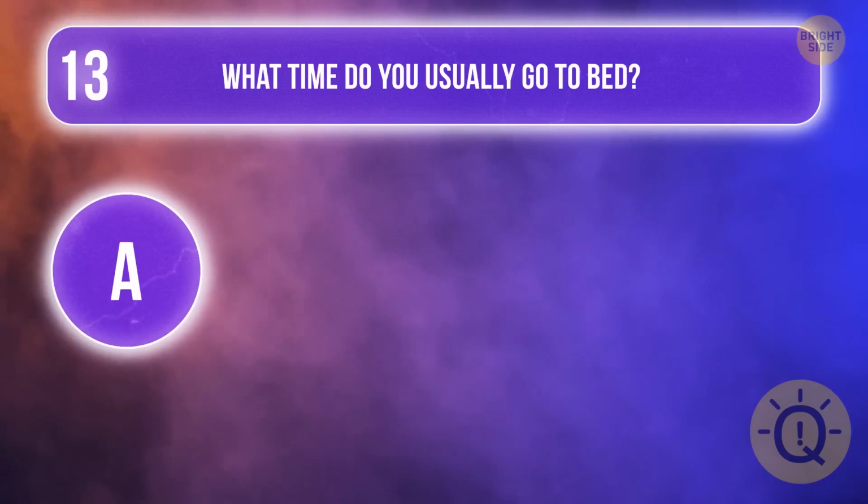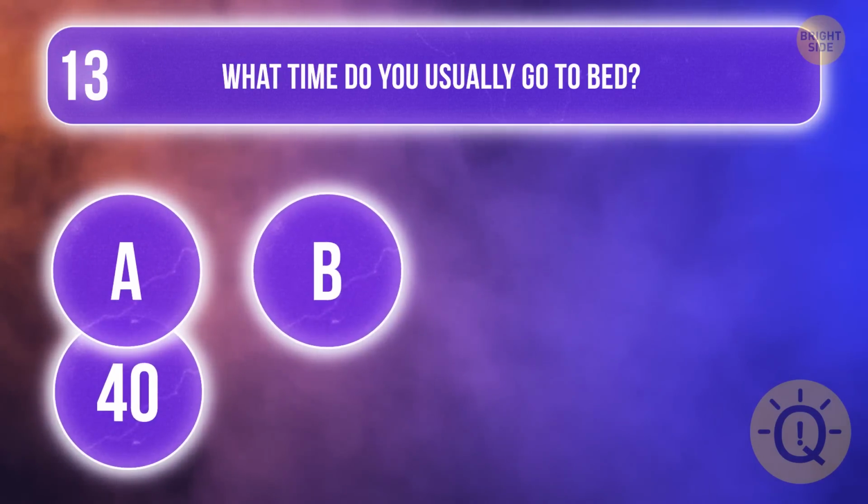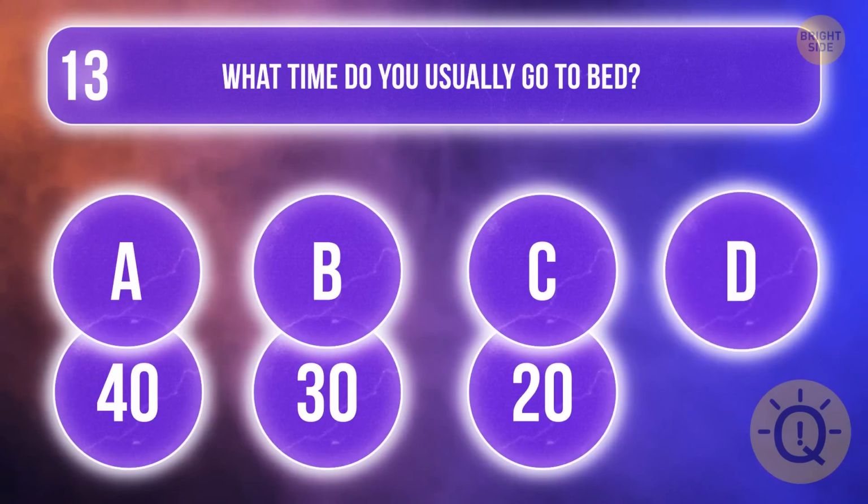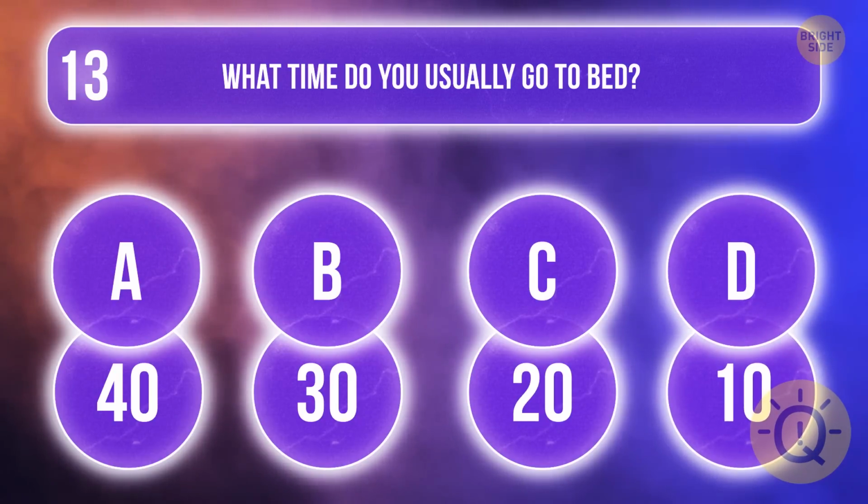Healthy sleepers get 40 points. Night owls get 30 points. Those who never sleep win 20 points. And those who go to bed early get 10 points.